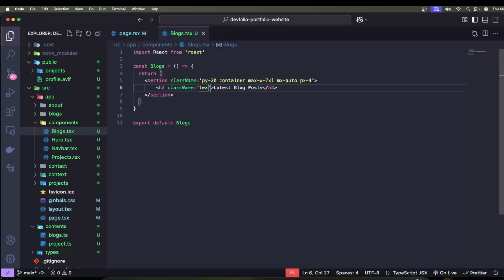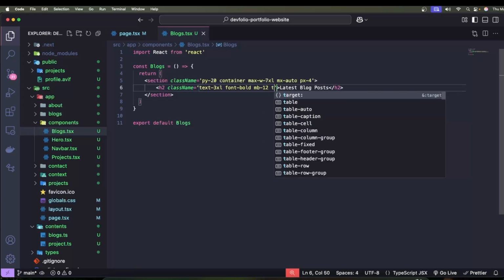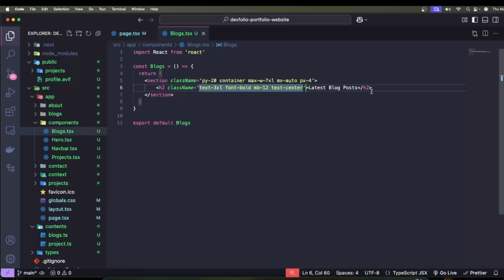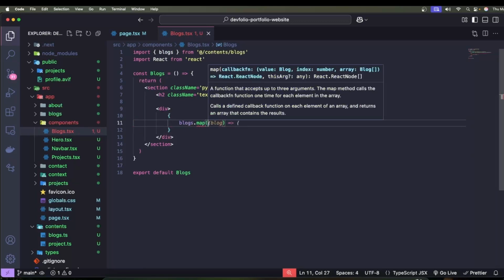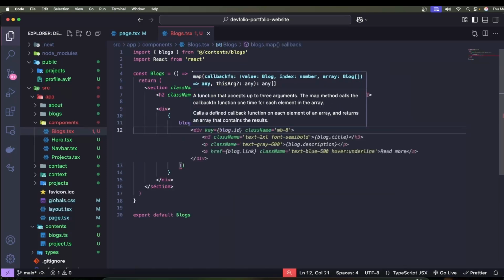Here we will have to do the styling. We can simply say text 3xl, font bold, then margin bottom 12, and lastly text center. Okay, so right now you can see you have this text here in the center position. After that, we'll have to present our blogs. So after this h2 we'll have a div, and inside this div we have to present our blog posts. So we will simply define curly braces.